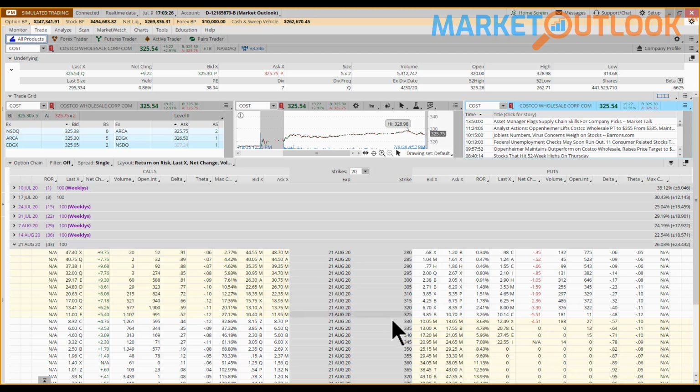So what I typically do, in this case, I'm going to go out 20 to 60 days and look for the monthly contracts. So that brings me to the August contracts here with 43 days left until expiration. And then I look for an ROR closest to 1%. And you can see right here, I've got my ROR column on the put side of the equation. That brings us to this contract right here. That shows us 0.91% on the ROR, and that's the $300 strike.